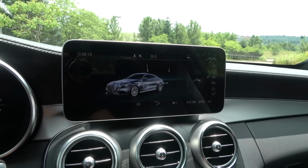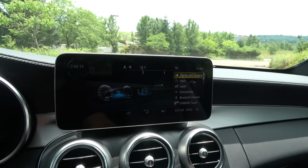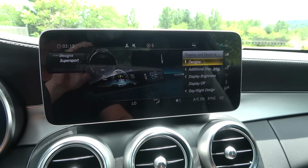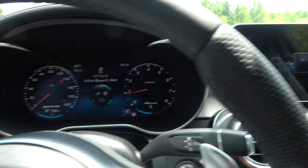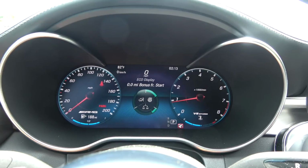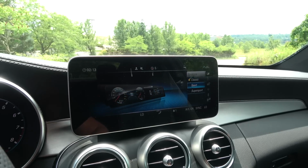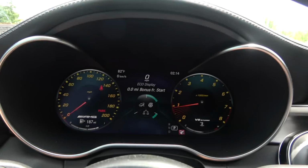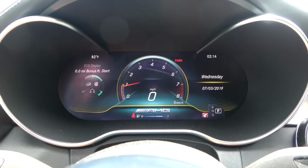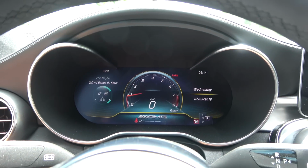And one thing we're going to check out here on the infotainment screen is if we go to system, you can actually customize your display and the design of the display. So we go to designs and we go to classic. It changes up the instrument cluster. So you have the tachometer on the right and the speedometer on the left. If we then go to sport, that changes up the look a little bit as well. And then if we go to super sport, big tachometer in the middle and digital speedometer. So this definitely looks very, very nice.